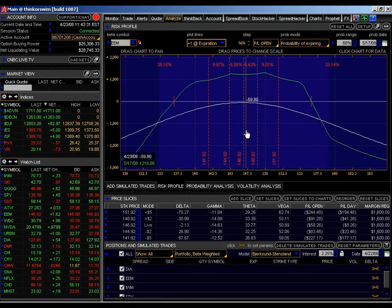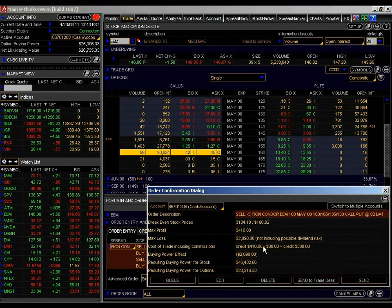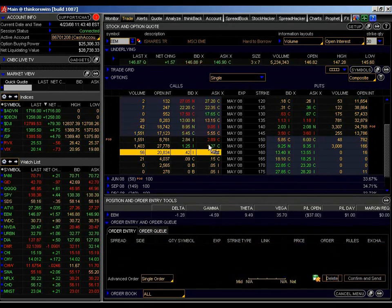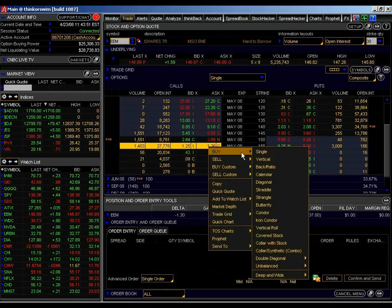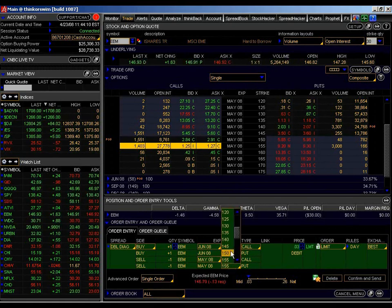If we go back to our trade tab here just for a second, on the sale of this iron condor, even though we're doing 5 contracts, the margin requirement is about $2,000. If we were to do the double calendar at these positions, we'll go back to these here. Whoops, I selected the wrong strikes. This is the original double calendar that we had selected.